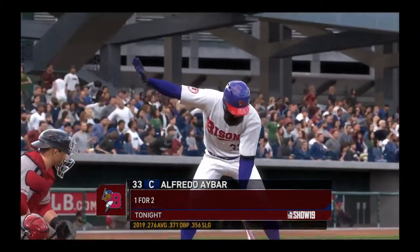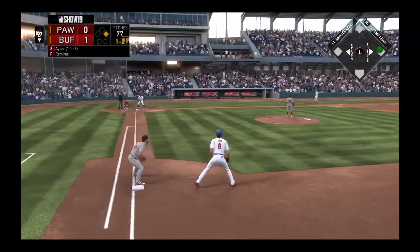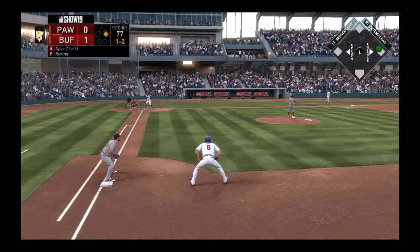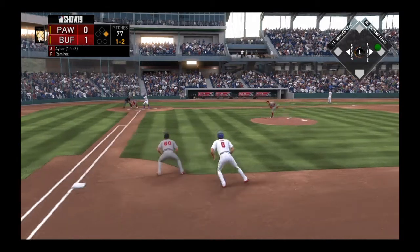Yeah, and you can tell he's made some necessary adjustments at the plate. Anytime you're getting a knock every day of the week, you're doing things right. He's keeping that front shoulder tucked, staying inside the ball, not trying to do too much.